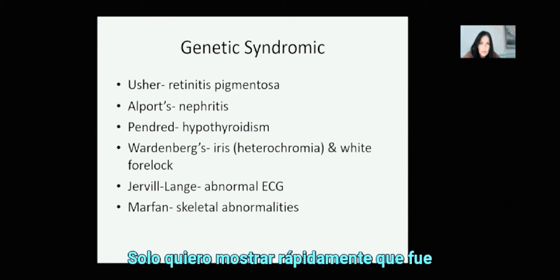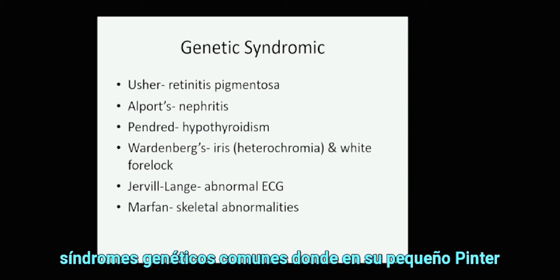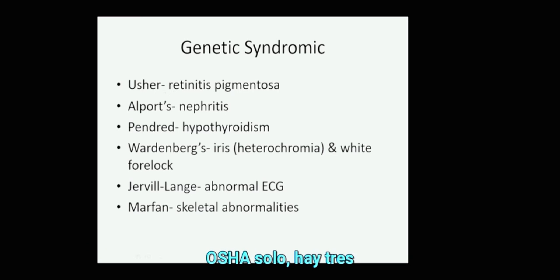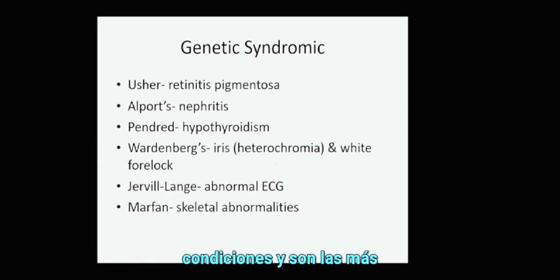I just want to quickly show that, just for your memory more than anything else, it's worth knowing about these common genetic syndromes, where there are little hints that quickly identify them. Now, Usher syndrome alone has 3 different types, and when it comes to genetic syndromic causes, they all have genes that are synonymous with the actual syndrome. So, for example, Pendred is to do with pendrin, and so on. And again, there is more than one subtype of these conditions. But it's useful to know that there are little clinical features that will quickly point to which syndrome it is.